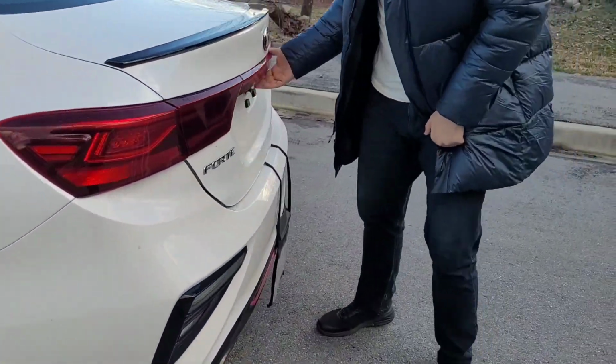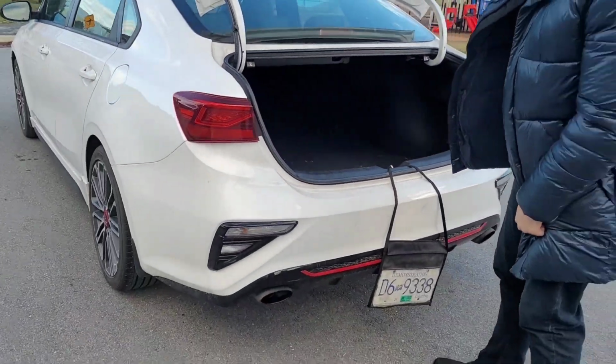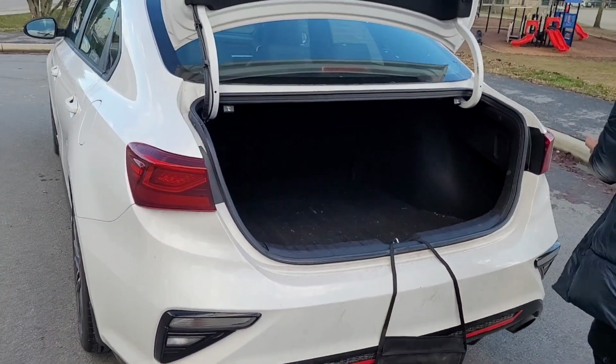Speaking of compact sedans, the trunk has a good amount of space. It has 38.7 cubic feet of space, which for a compact sedan is pretty roomy.